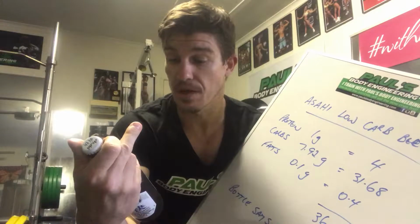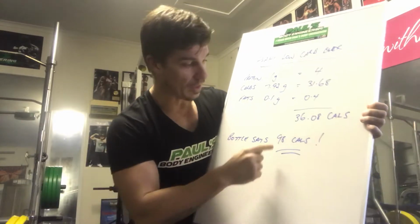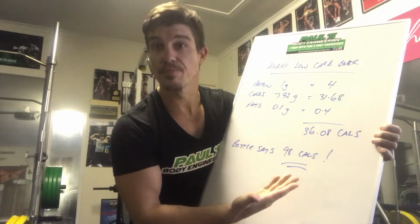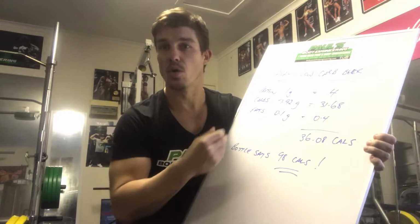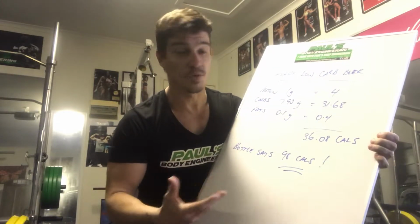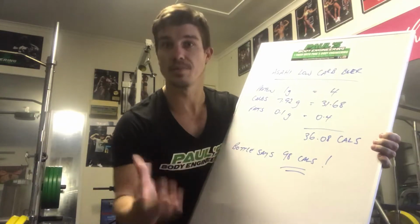And believe it or not, that total amount is 98 calories per bottle. So we've just added up, it being 36, but the bottle actually says 98. So there's a difference. So where is it? Alcohol sugar. There's your difference. So while you may be thinking you're consuming low carb or just low calorie beer and you're making a healthier choice, in point of fact, you're potentially not, because there's actually a hell of a lot more calories in that beer than you're led to believe.